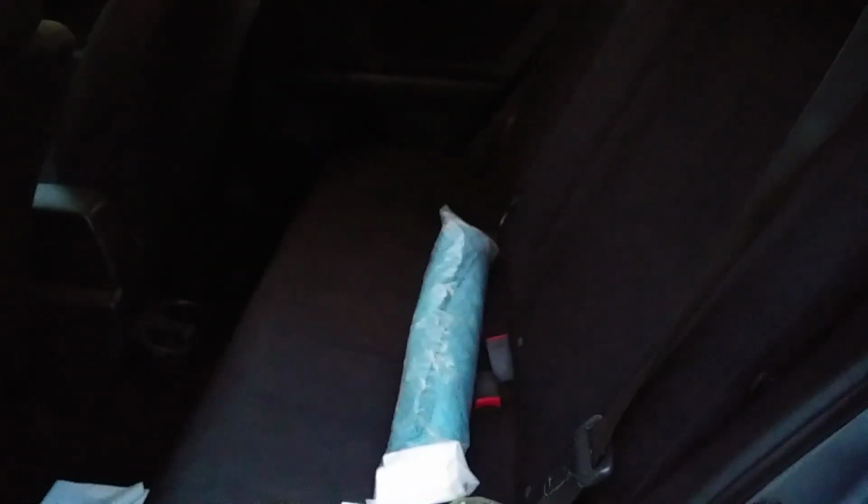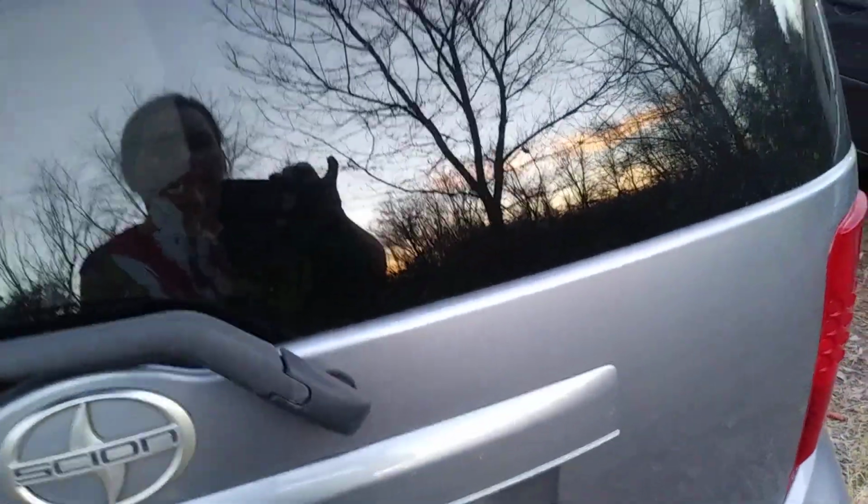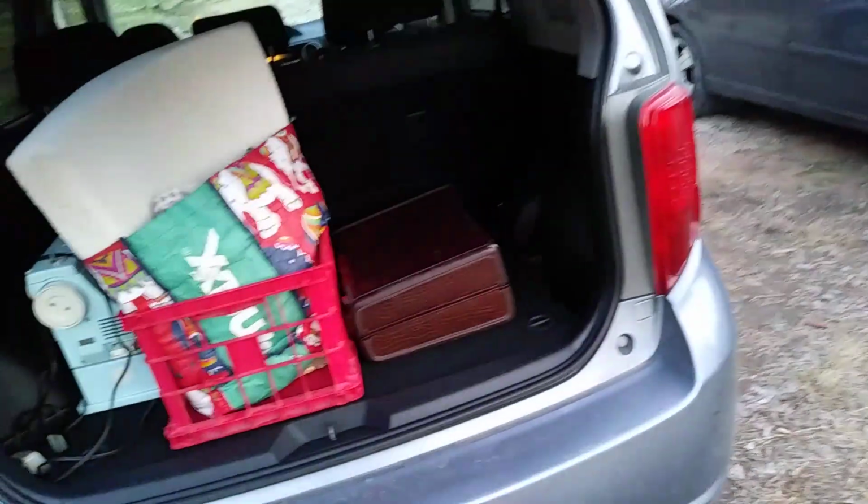Alright, so I've got some stuff back here. I do a lot of eBay shipping, which is why I needed a vehicle that had plenty of room in it. Let me get back here so you can see. I wanted one that the seats would fold down. So those seats fold down nice and flat, and so you have all of this space from there all the way back to there. And this opens up real easy. You have a lot of room.